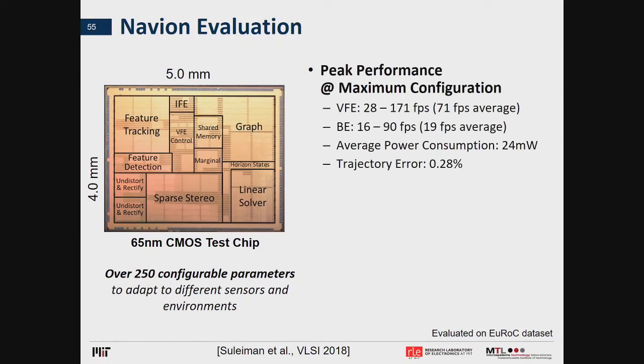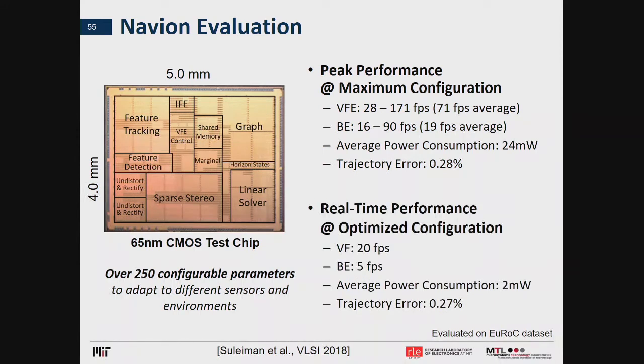If you put it at the max configuration, it can go all the way up to 171 frames per second for the front end, 90 frames per second on the back end, and consume 24 milliwatts. The trajectory error is only about 0.3% on the EuRoC data set, which is a challenging UAV data set. But if you scale this down for real time, and also scale the configuration parameters to adapt to the different types of sequences, whether challenging or simple, you can drop this power from 24 to 2 milliwatts without affecting accuracy at all.